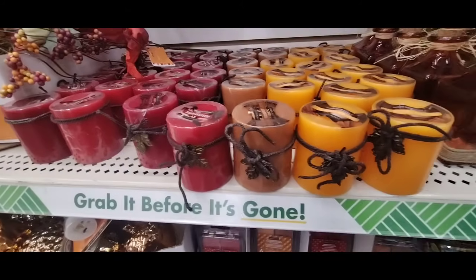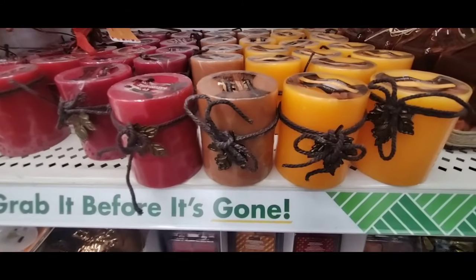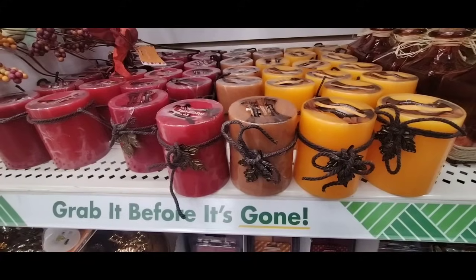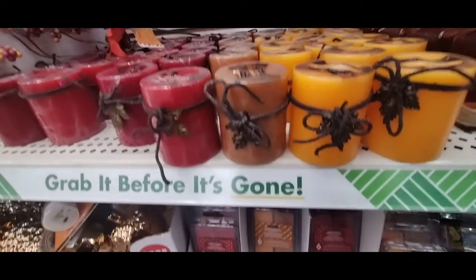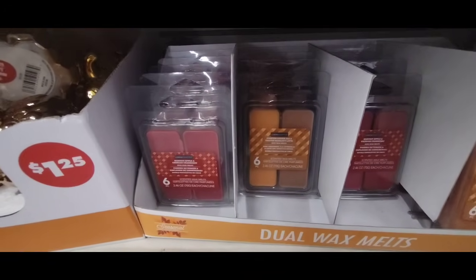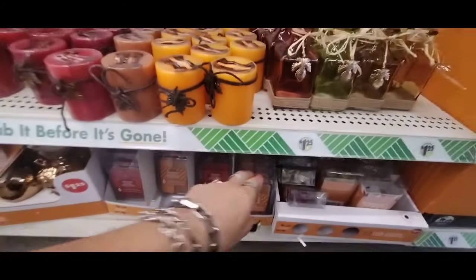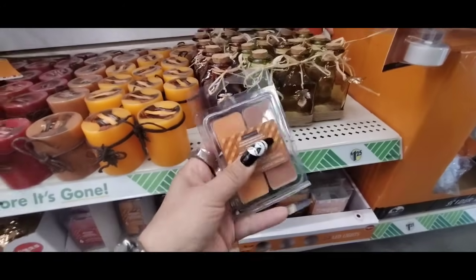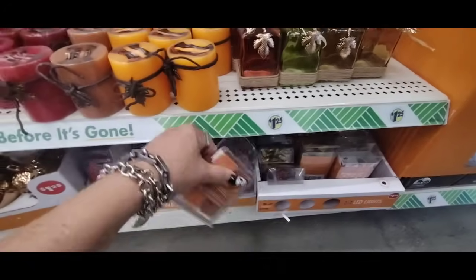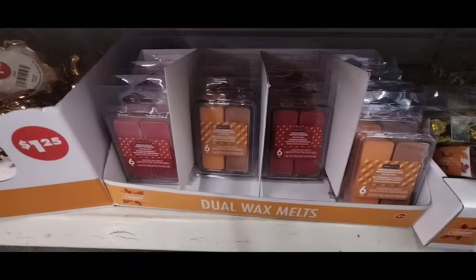They also have these beautiful candles in pumpkin spice, hazelnut, harvest apple. Also, they have the little twine, and they also have the leaf charm as well. And then down here we have harvest apple. And we also have, I think it's called apple cider. I think it's pumpkin chai or pumpkin cider. And let's see, pumpkin ginger. And we have harvest apple. Those are also $1.25, the wax melt.